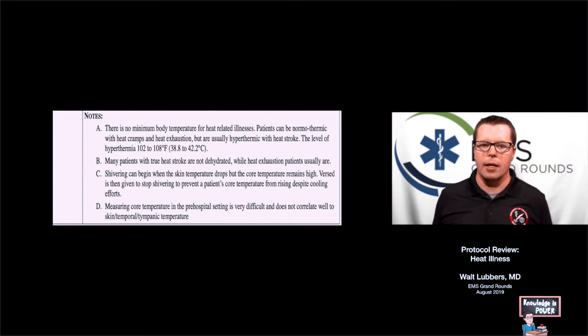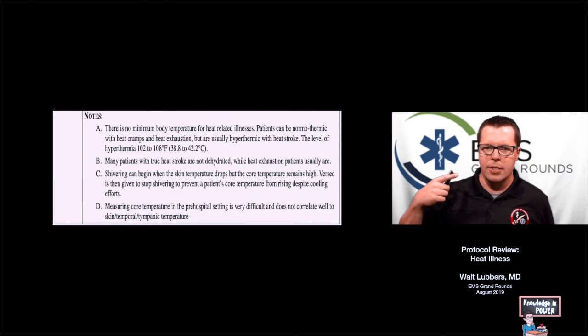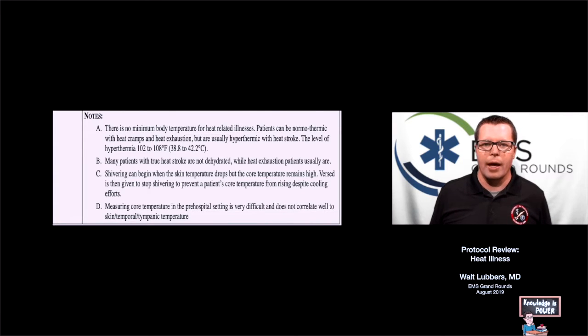And then last note again, core temperature can be difficult to assess in the pre-hospital setting. Just be aware that skin temperature, axillary temperature, oral temperature, tympanic scans or temporal scanners are not really reliable when it comes to the really elevated temperatures in these settings. So be very cautious when you're relying on them to make your diagnosis. But if you have it available, again, some temperature is probably better than none, as long as you're cognizant and cautious of the limitations that are there.